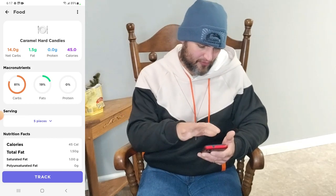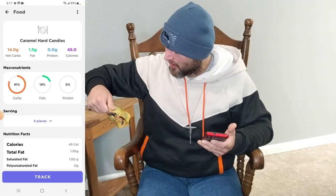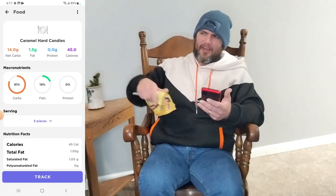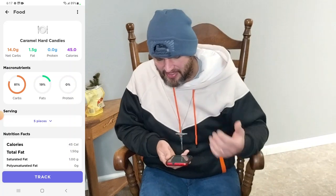So here we go. It says 14 net carbs. Wait a minute. I know what net carb is. It's carbs minus fiber minus sugar alcohols. That's 14 carbs, 14 sugar alcohols. That's wrong. So I wanted to do this so I could show you how to do manual entry also, because I ended up doing manual entry for most of my stuff just because I found it easier.